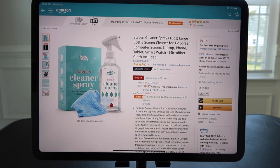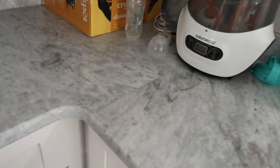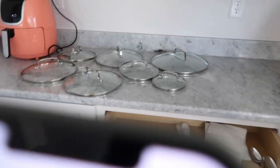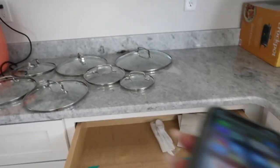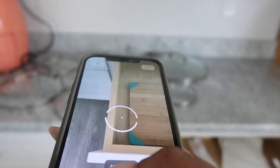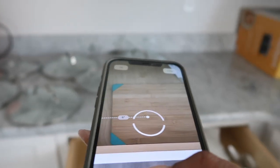Okay, so now I'm gonna do the utensil holder, but you guys, I have to measure first how wide this is, and I probably need to see how wide it is on the inside. So I'm gonna use my phone, because I don't know if y'all ever used the measuring. Okay, I'll just do it right there.